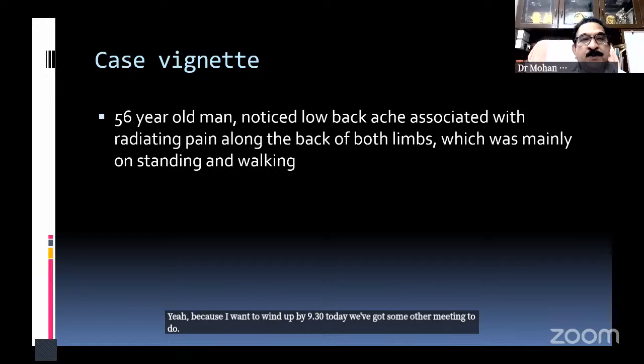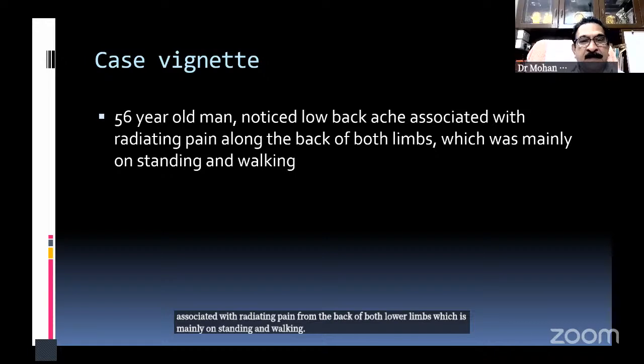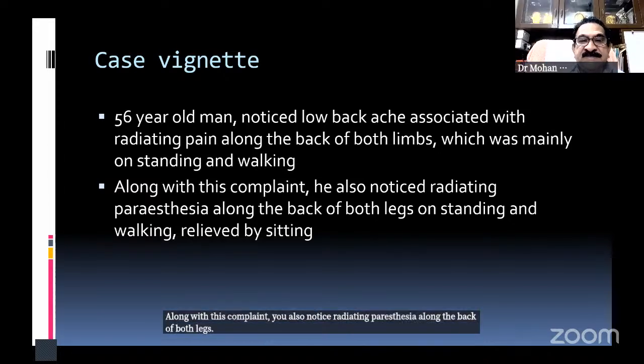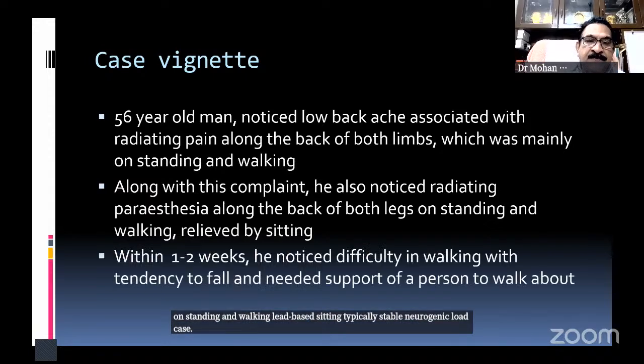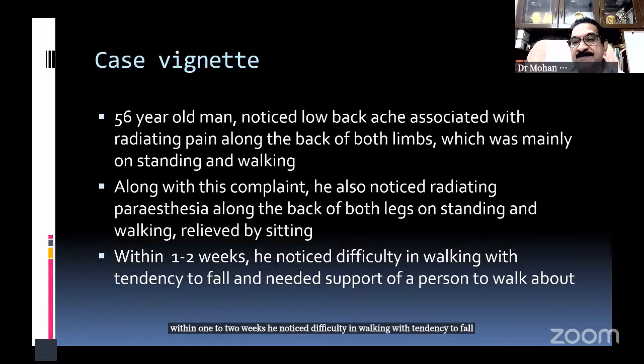So this 56-year-old man noticed low backache associated with radiating pain from the back of both lower limbs, mainly on standing and walking. Along with this complaint, he also noticed radiating paresthesia along the back of both legs on standing and walking, relieved by sitting, typical of neurogenic claudication. Within 1 to 2 weeks, he noticed difficulty in walking with a tendency to fall and needed the support of a person to walk about.